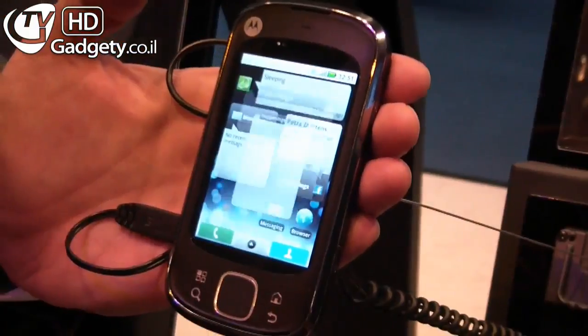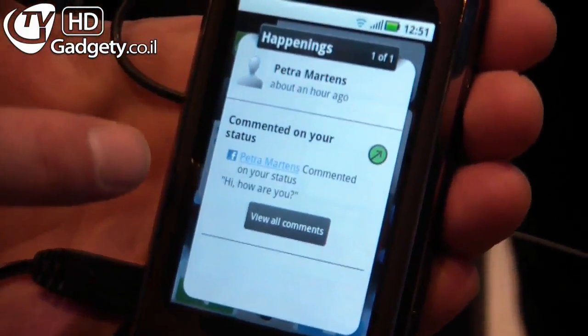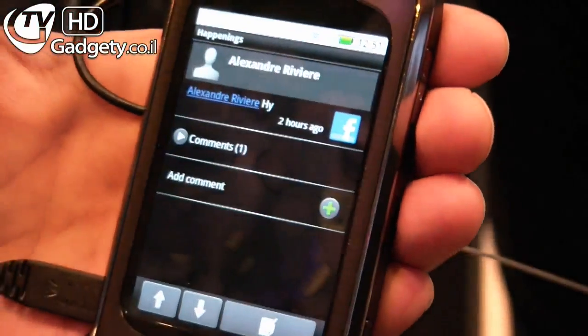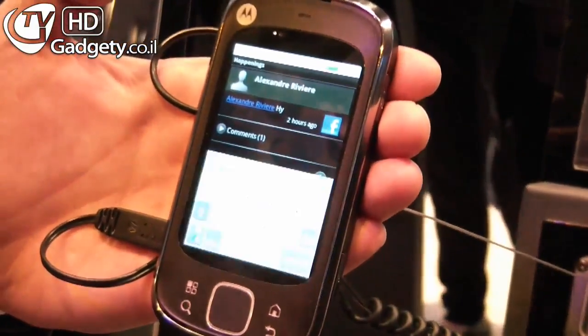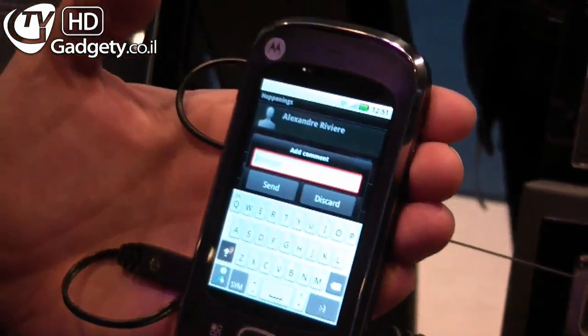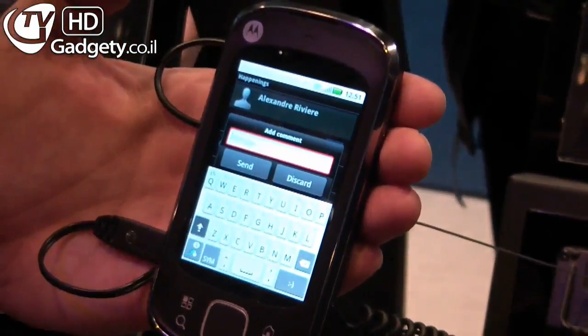You can quickly come in and you can browse any of your updates. So somebody's commented on my status, Petra has. I can view all comments here, and maybe what I want to do is to add a comment. Okay, so that will automatically default to Facebook. One of the things, however, on a touch tablet is many people have to punch on here. It causes a lot of errors.